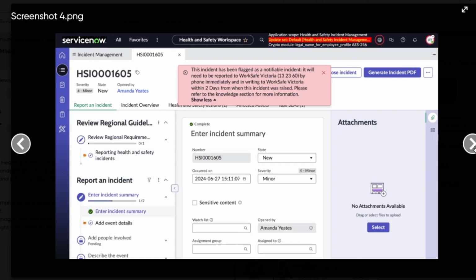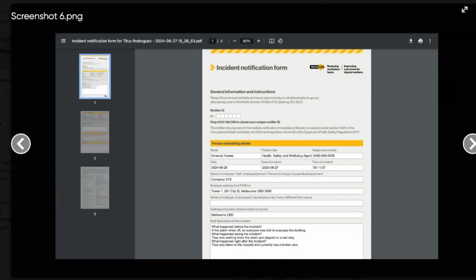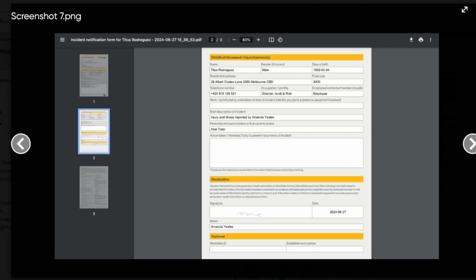Next screenshot is the same workspace and playbook, but further down in the playbook, in the report and incident section of the playbook. Next one is showing, again, the same workspace, but we're moving further into the enter the incident summary, and there's an attachments. Next screenshot is the PDF incident form, or page 1 of it, now page 2.